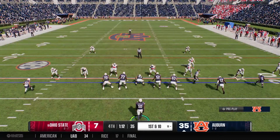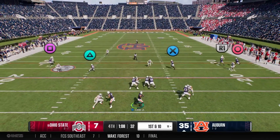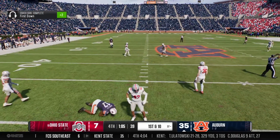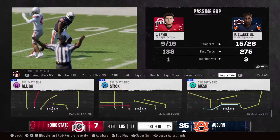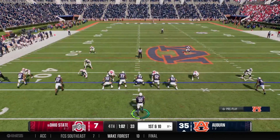And the Tigers come to the line with a fresh set of downs. He'll come out throwing on 1st down. Looking to the big tight end. It's complete. He's got enough for the 1st down. They'll spot it at the 37. Here's this offense with a fresh set of downs.